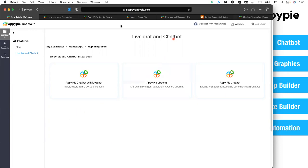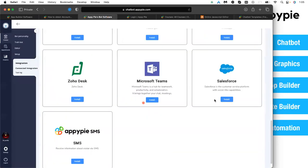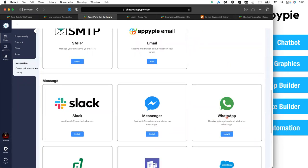Tiboho is asking, can you integrate the chatbot with WhatsApp Business? And yes, we do support WhatsApp Business. I'm not sure if I showed you, but it's right here under messaging, WhatsApp. This supports WhatsApp Business, so you would integrate that. The way it will work is the chatbot will hand that particular chat over to WhatsApp so you can answer on WhatsApp. So if you're not available on your computer or whatever the case, you can go ahead and answer via your WhatsApp app on your mobile device.